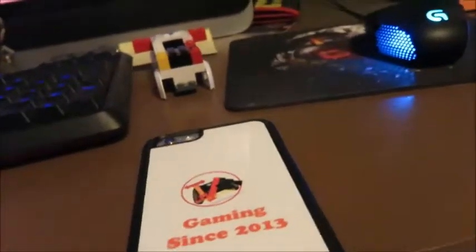Then, kind of peripheral of the desk, my chair. I don't actually remember the name of it, but it is pretty darn comfy. It swivels, moves really badly, but it swivels. Then, for my phone, this is TKG7, my phone, which is actually an iPhone 6.